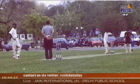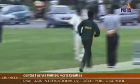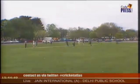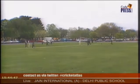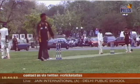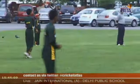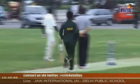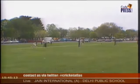So six overs gone, 18 for two. It's a little bit leg-sidey. It must have hit his arm guard. Nothing from the umpire. Play to point, but no run.